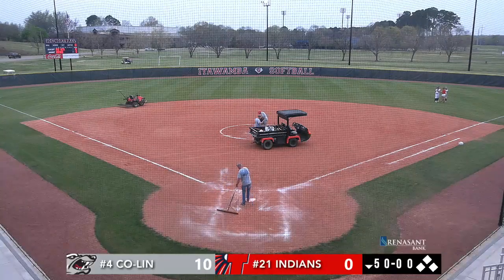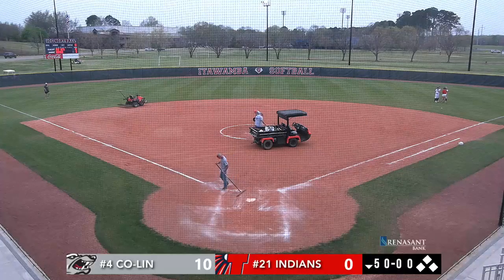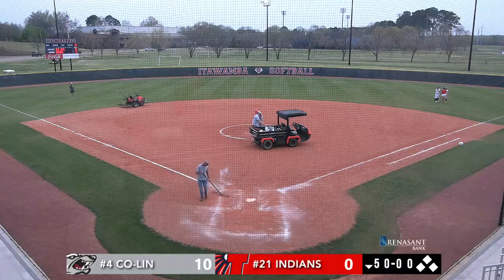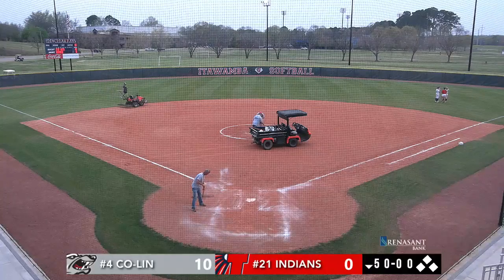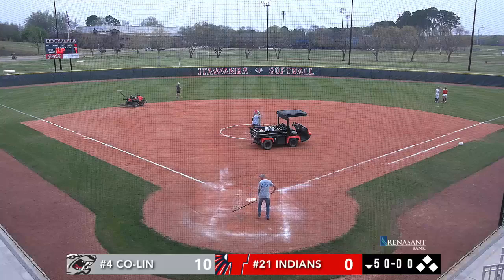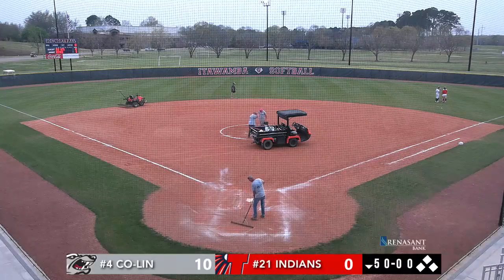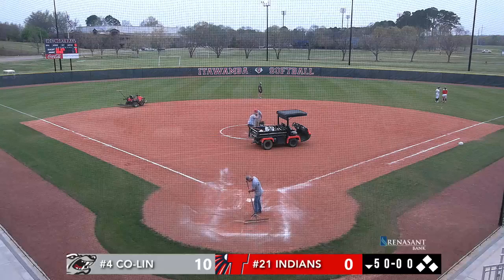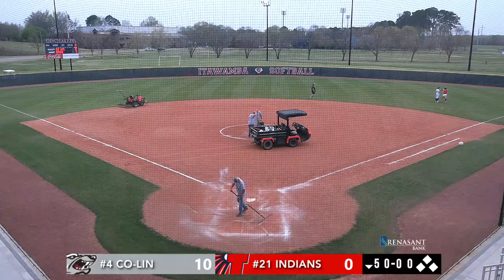And not the day that the Indians wanted against Co Lin. We knew they were going to be a tough opponent today, but that first game, just like I said, was an instant classic. Just a pitcher's duel that we had there. If you missed it, man, I'm telling you, you missed a good one between two great pitchers, and you could just tell it looked like it took a lot out of our team, taking that 10-inning loss 2-1 there.